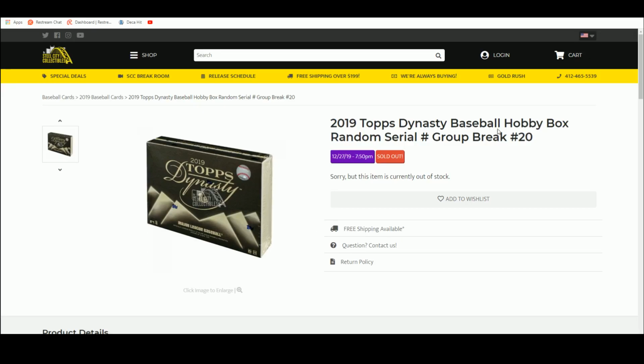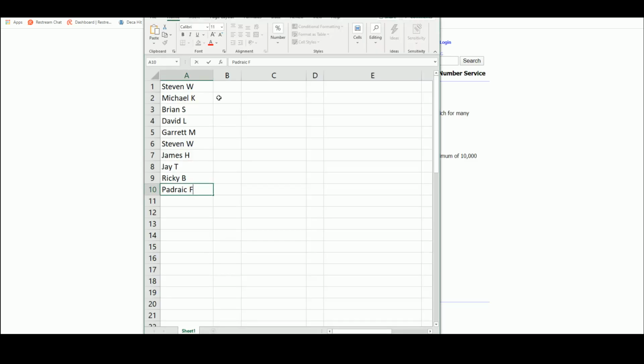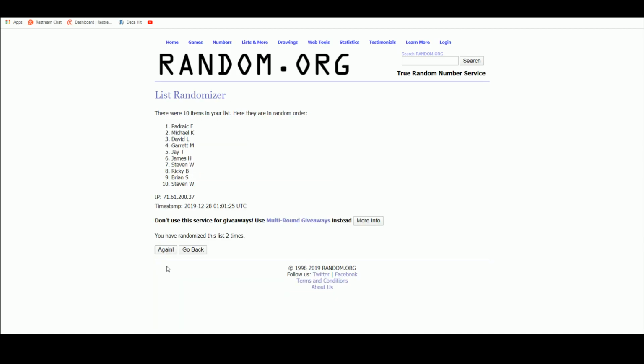2019 Topps Dynasty Hobby Box Random Serial Number Group Break Number 20. Get a new list. Five times on our names. One, two, three, four, five times. Swap these out.